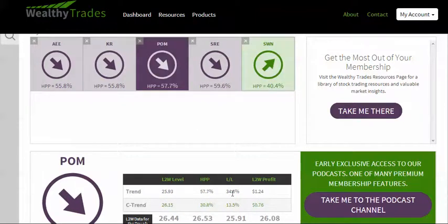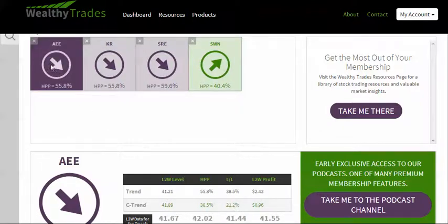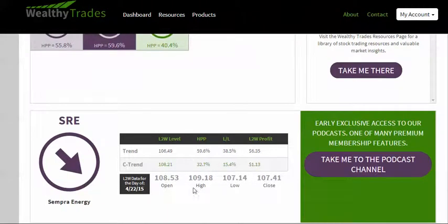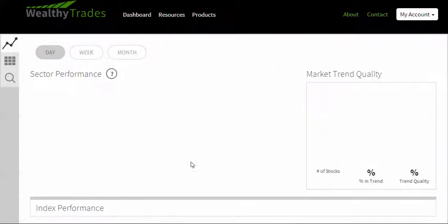And this is a spread of about 21. So SRE is better than that one, and it's better than that one. So SRE is going to be our short today. We're going to look to short SRE at the open. It makes money on both sides, so that's our short. But we've got to pair this with a long position because the quality is not that good.